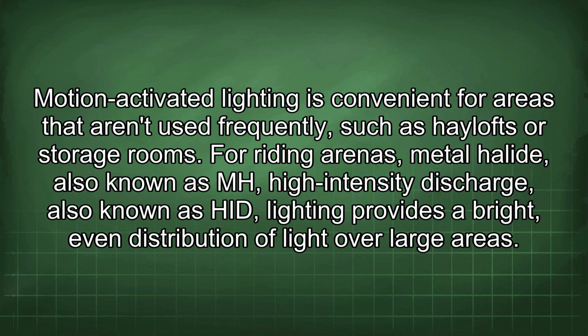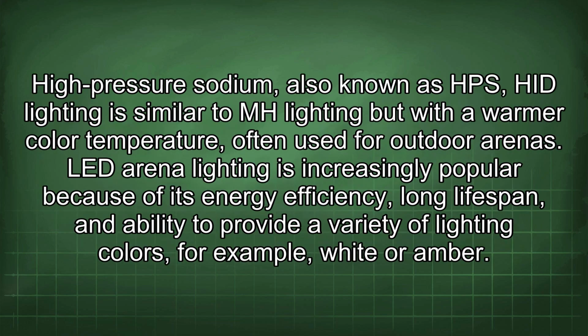For riding arenas, metal halide, also known as MH, high-intensity discharge, also known as HID, lighting provides a bright, even distribution of light over large areas. High-pressure sodium, also known as HPS, HID lighting is similar to MH lighting but with a warmer color temperature, often used for outdoor arenas. LED arena lighting is increasingly popular because of its energy efficiency, long lifespan, and ability to provide a variety of lighting colors, for example, white or amber.